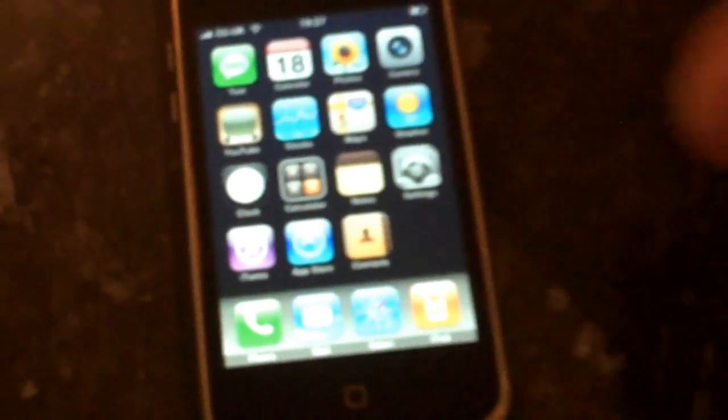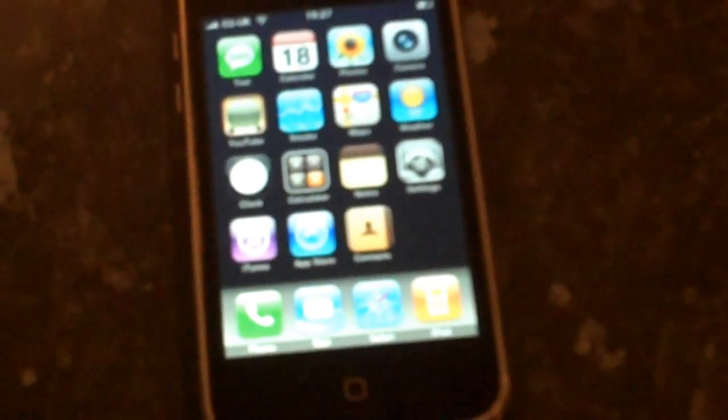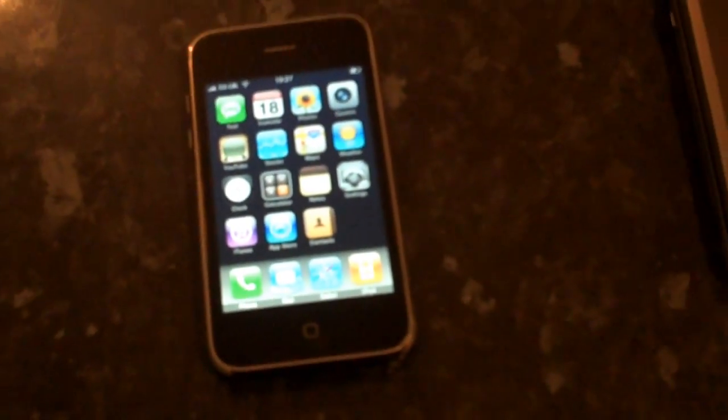Obviously, as the days come, we're going to be comparing the browsers. We're going to be comparing a lot more. I'm going to try and get a HTC Touch HD to compare the two devices head to head.